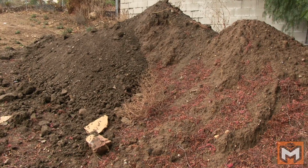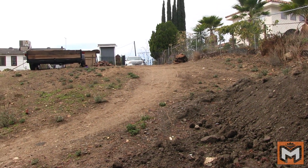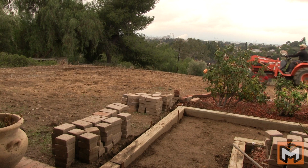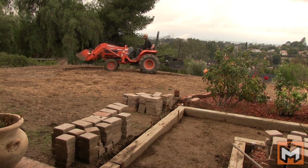Assuming the weather holds, I'm going to try to get some dirt in here and bring this up to the grade that I need it. Fortunately, I've got a big pile of dirt in the back, but the unfortunate part is it's way down the hill. There's no way I'm going to be lugging wheelbarrows back and forth up the hill. So I'm going to call in the big guns today, asking a friend of mine if I can borrow his tractor, see if I can get this thing done.